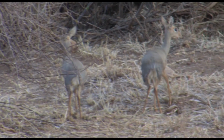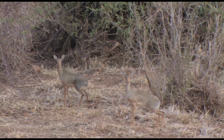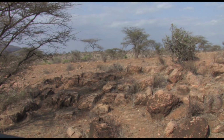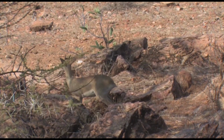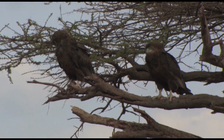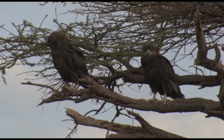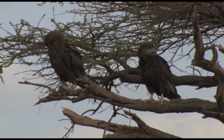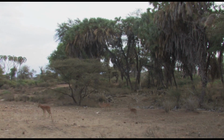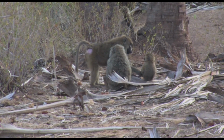A pair of dik-diks. Very often they stand motionless, perfectly still. Two young eagles watch the scene below them on the ground. By the side of the river, the world's only branched palm tree can be found, the doum palm. This tree is often inhabited by vervet monkeys and baboons who feast on its fruits.